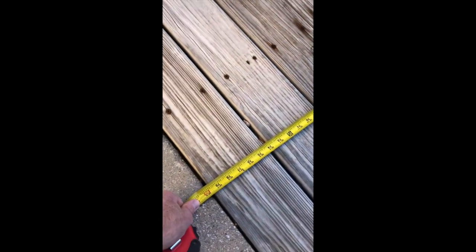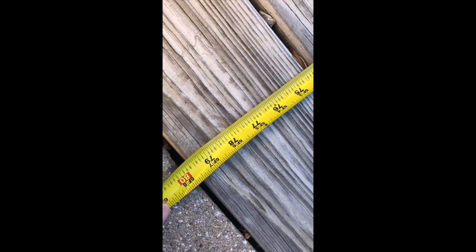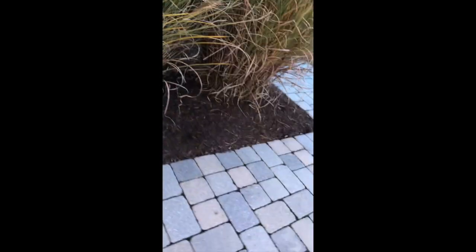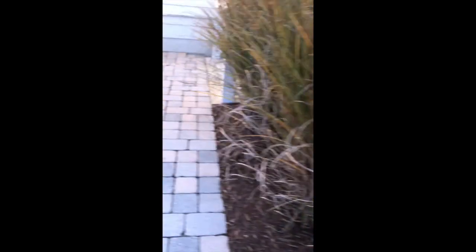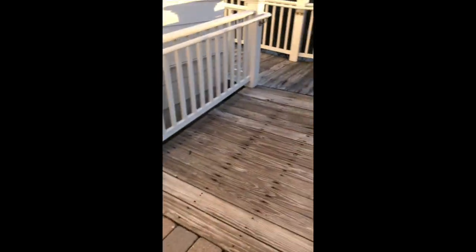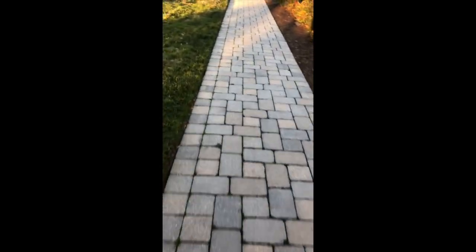This comes down 14 inches. So this is 6'7", 6'8". So 80, so this is 80 inches. Okay, so 6 feet. So this is 14 inches coming down 6 feet, right? So 14 inches needs 14 feet to come down. So that ramp is too steep to get there.